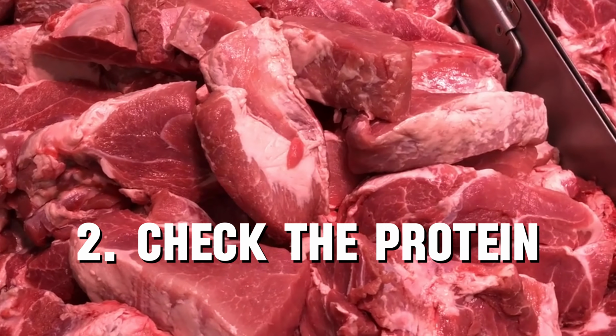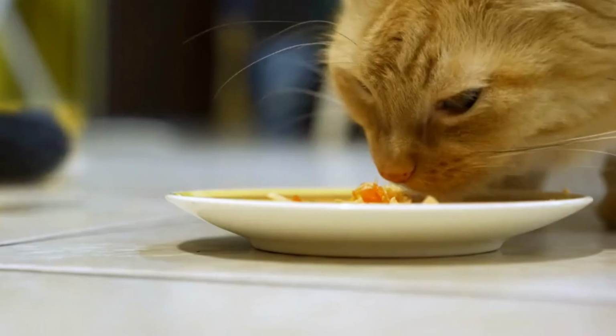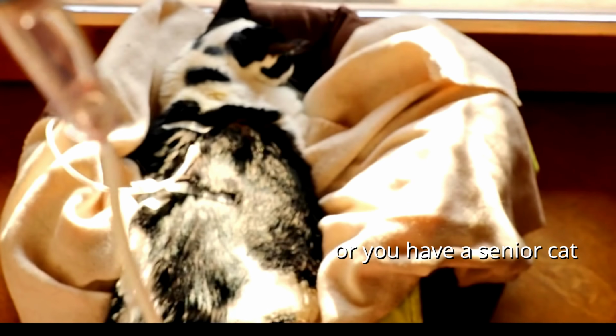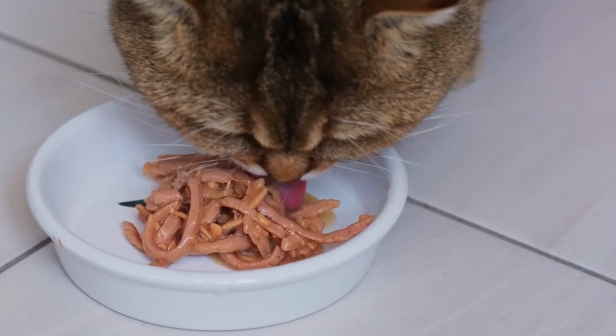Second, check the protein content. Aim for at least 40% protein on a dry matter basis. Higher is better, but also peek at the phosphorus levels, especially if your cat has kidney issues. Brands often list this in the guaranteed analysis or online.